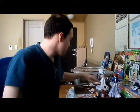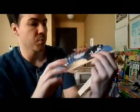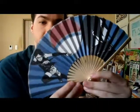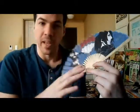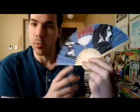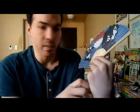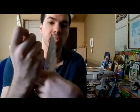Now, moving on to other things. I have the Uchiha fan from Boruto. Now you have to go to Japan to get these. They only sell them in Japan. So when you went to see the movie, you could buy these fans. I believe they're $20 each. I'm not exactly sure if they were more than that when they first came out, but that's what I bought them for. And then here's the Uzumaki one.